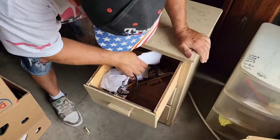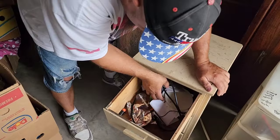Alright, let's see. Here we go. That dresser drawer. There's stuff in here. But is there anything good in here? There's a Tootsie Roll.